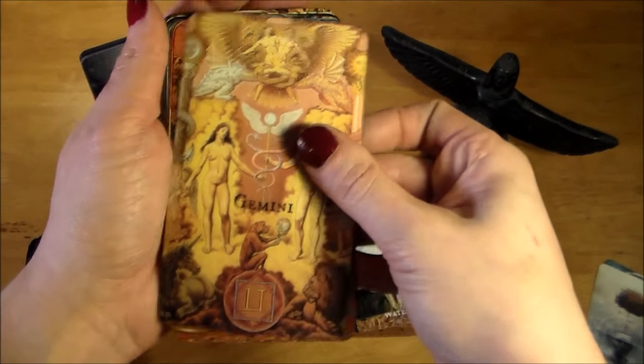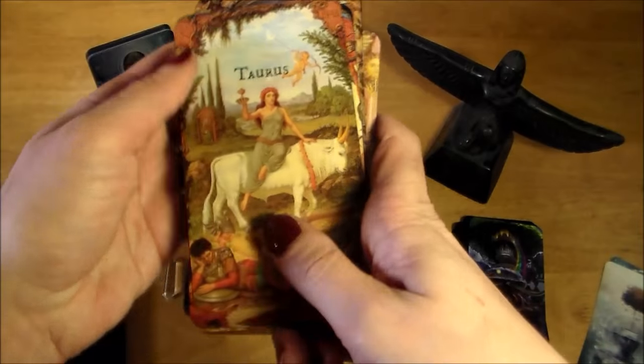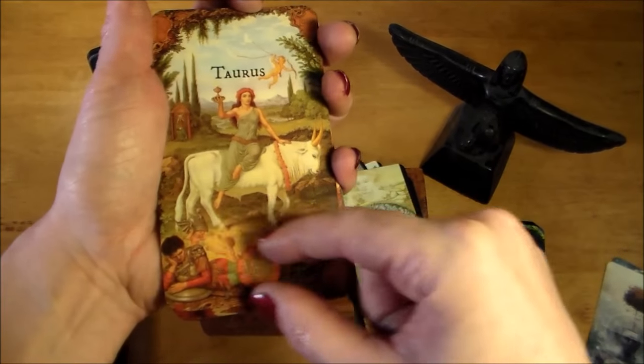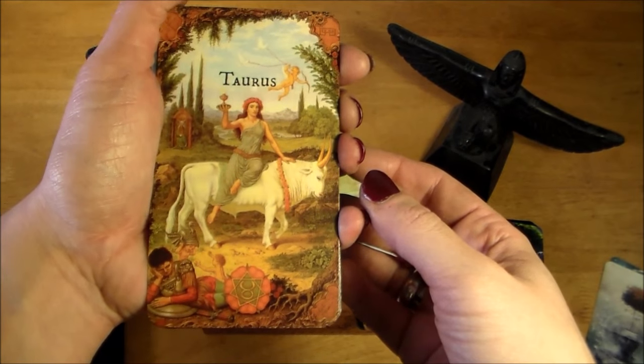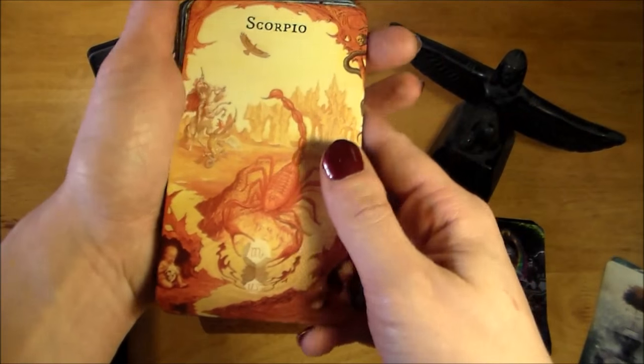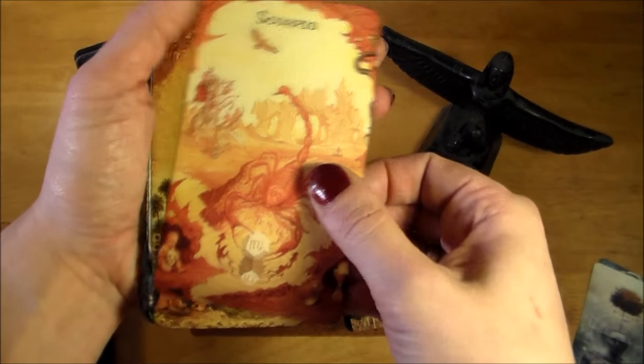That's Libra. His paintings, if you've never seen this guy's paintings, they are just amazing. Gemini. I did mix things up a little bit with the extension part of this deck. I didn't keep the titles at the bottom for all of them. I sort of put them wherever I thought they looked best. But it still fits in with the rest of the deck perfectly, you know?